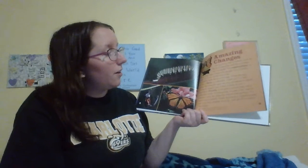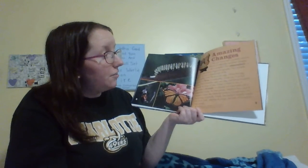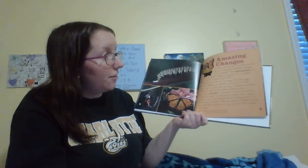Did you know that a butterfly starts life as a caterpillar and then changes into a butterfly? This metamorphosis, or change, may seem magical to people. For a butterfly, though, it's just a part of life. A butterfly starts life as a tiny egg. When the egg hatches, a larva, or a caterpillar, crawls out.